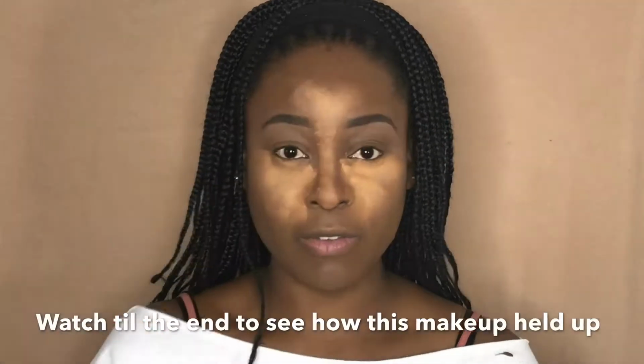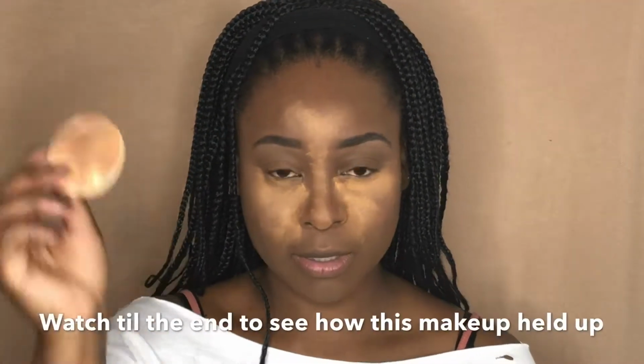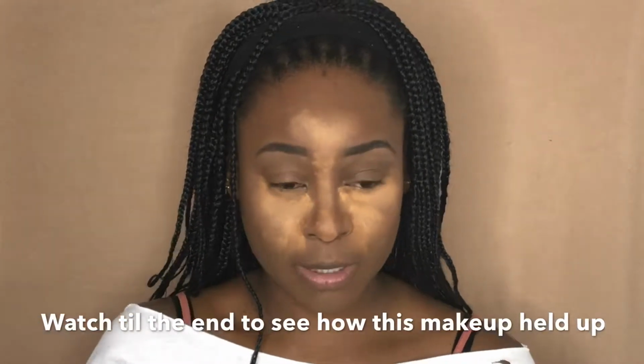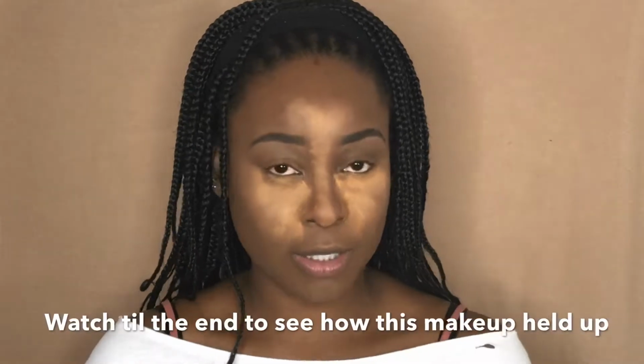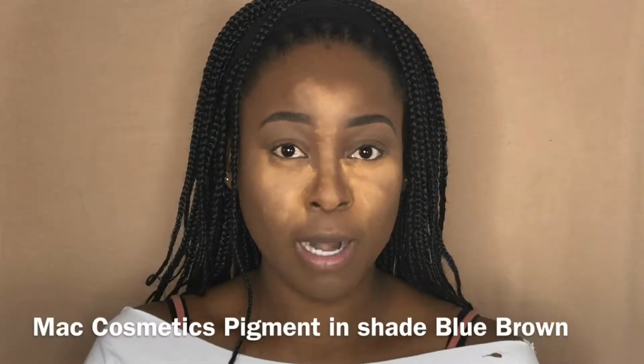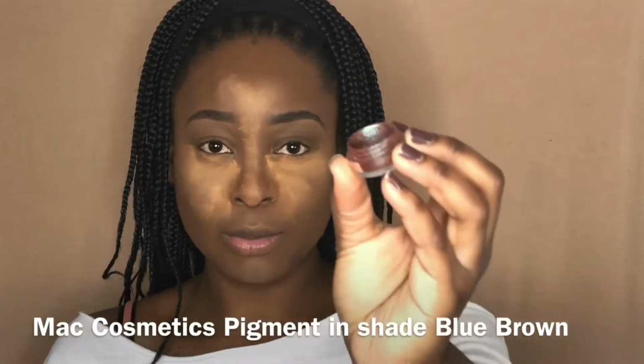So my base is down, my brows are done, and I have the Black Opal Soft Velvet Finishing Powder down in copious amounts, and I just applied that with a dry makeup sponge. The reason I did that is because, again, I'll be using a dark shadow. Today I'm going to use Pigment Blue Brown by MAC, and it looked like this.